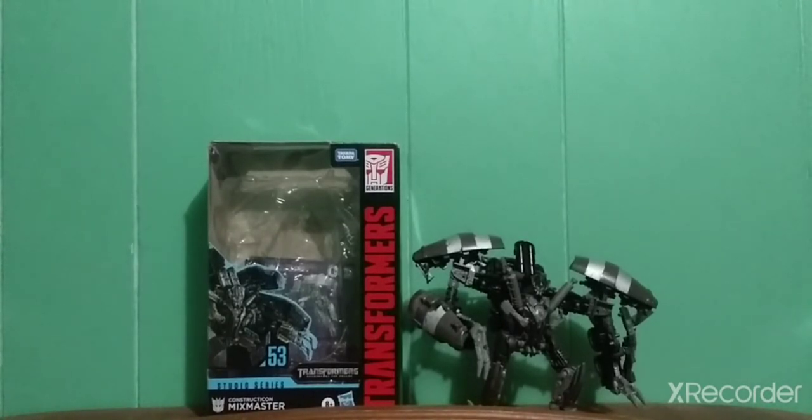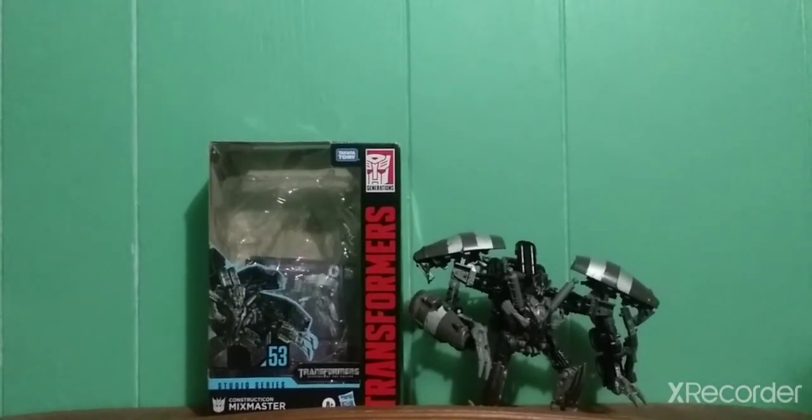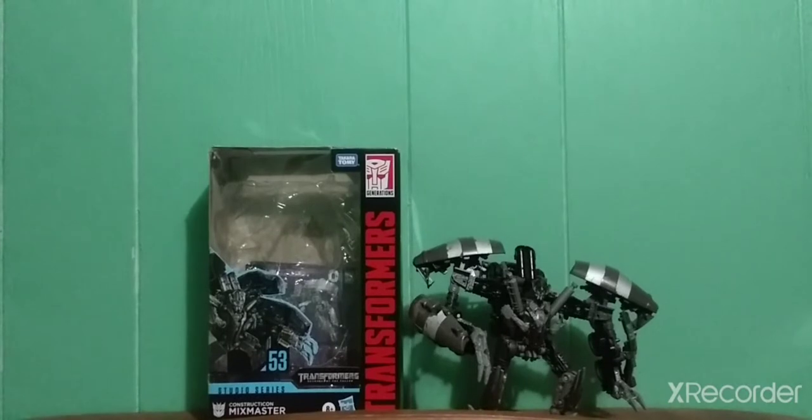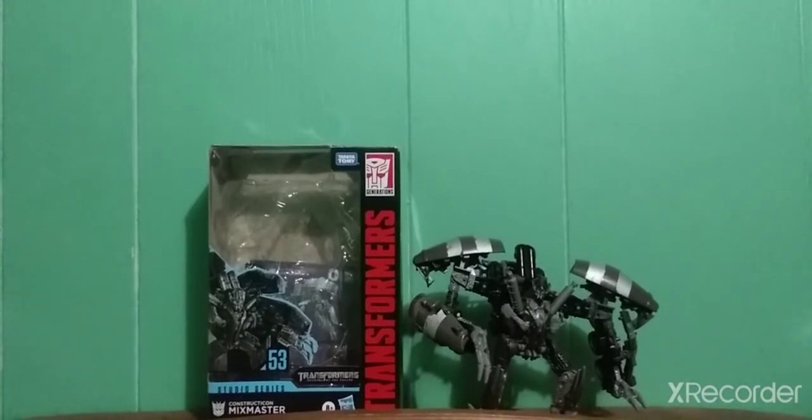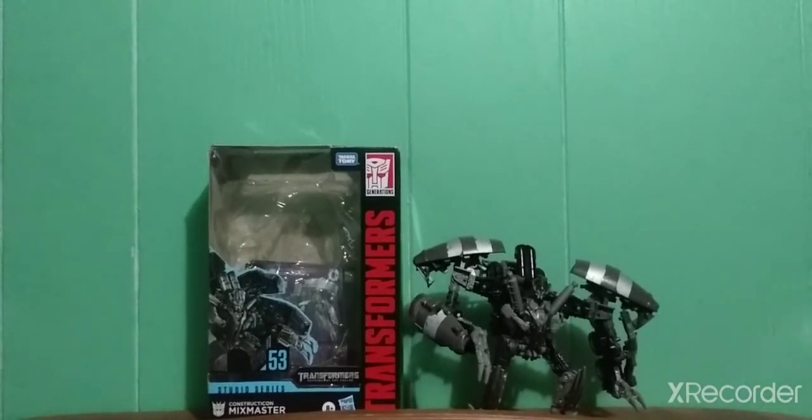As I've said in my Studio Series ranking video, Mixmaster is crucial when forming the Studio Series Devastator, and he is quite poseable, as I've tried to get him to a rather dynamic pose. What he does lack is a bit of movement in the feet and in the waist, but then that's due to his design.